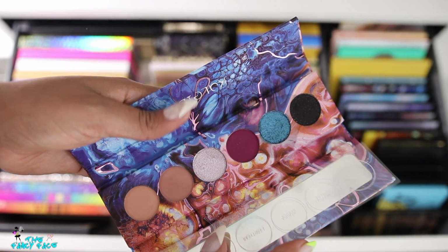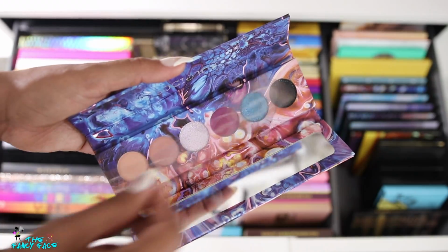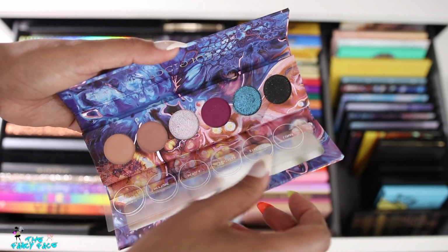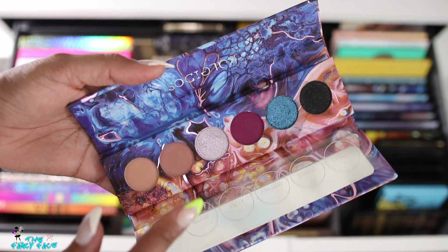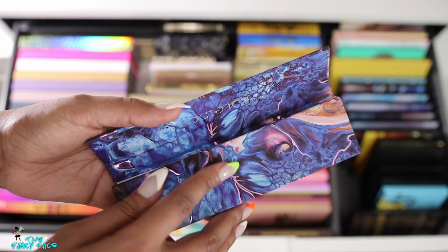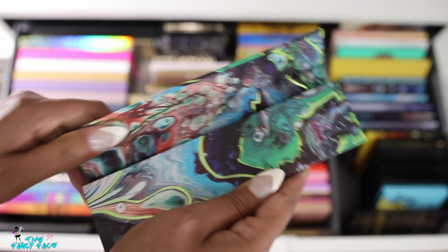I love the packaging of this, except that I wish the names were on the actual eyeshadow palette, like printed here instead of on this, because I can't deal with that. But I love this packaging. It's like a soft touch feel, but so nice. This palette is also very beautiful. And these shades, again, they rival Pat McGrath. They're so stunning. This one is Futurism 1 Sci-Fi Green.